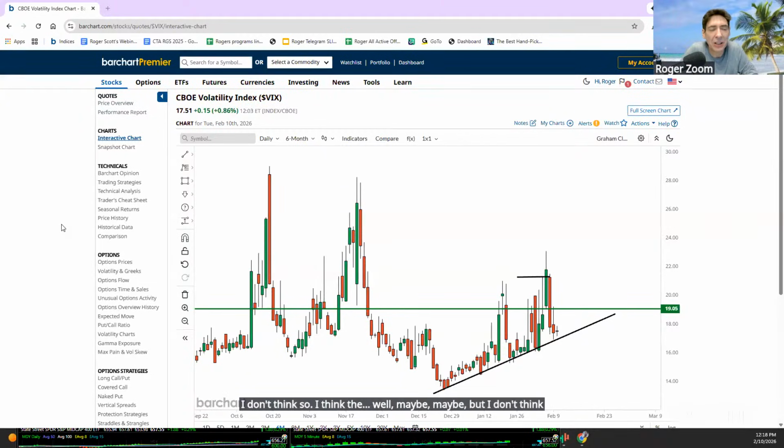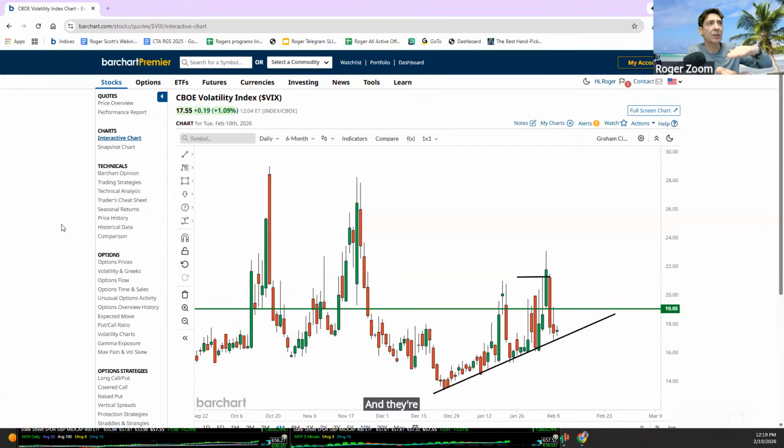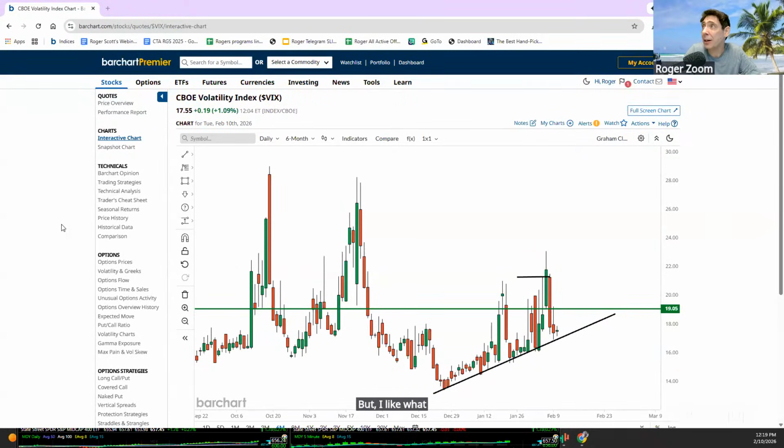I think this is a reaction from earnings. I think that a lot of stocks are really strong and a lot of stocks are really weak, and they're just grinding each other out. They're just kind of balancing each other out. But I like what I'm seeing right here. I really do. This looks really good right here. I would be taking profit at 696 if I was a betting man. If I was trading the SPY, I would take profit at 696. Okay. All right.